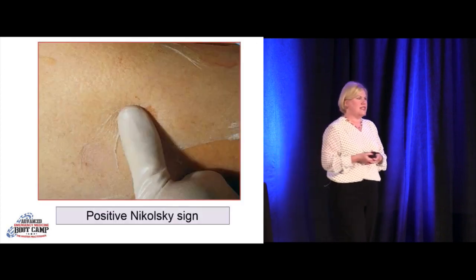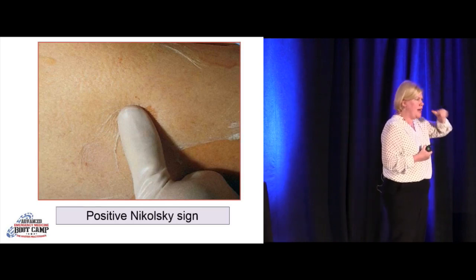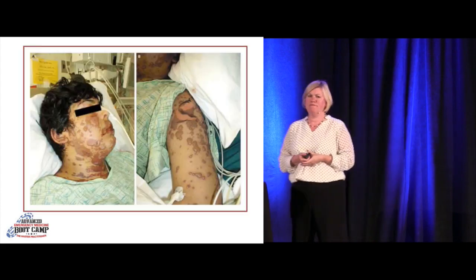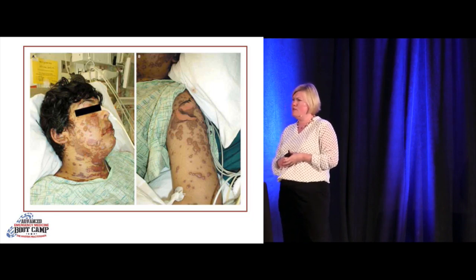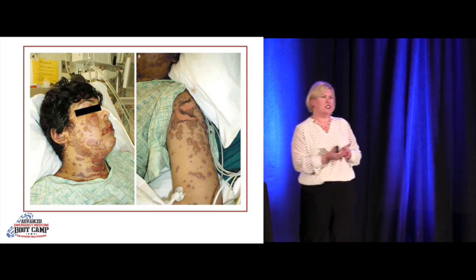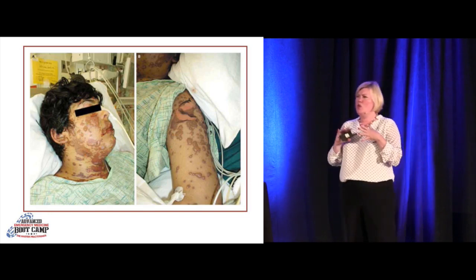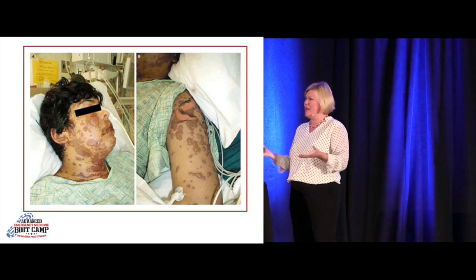So here's a positive Nikolsky sign. You see that this is already kind of desquamating, and if you just use your finger and push on that skin, it's just going to desquamate away, and that's Nikolsky's sign. These patients, as this rash progresses, and it becomes from that targetoid lesion to more of a purpuric type picture, you will see a lot of desquamation, and the mortality is not good. You can see this is a patient in the ICU.